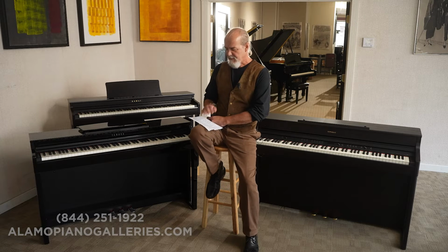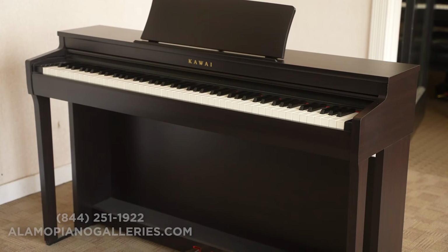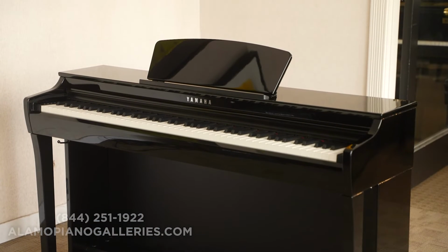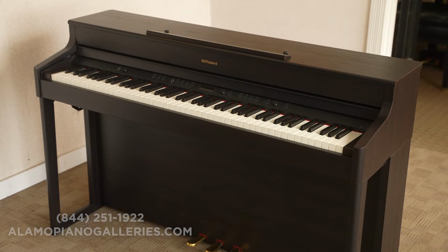And as promised today, the 3 top manufacturers: we have the Kawai CN201 entry-line digital piano. Then we have the Yamaha CLP 725 in polished ebony, which is always a preference of mine. And over here, we have the Roland HP 702, and this is their entry-line model as well.